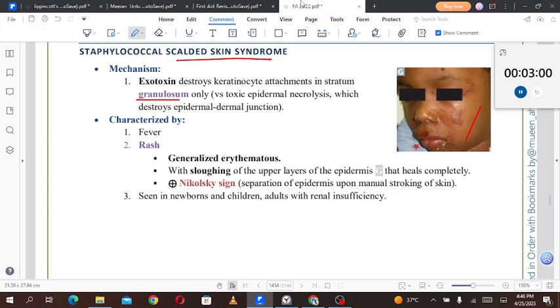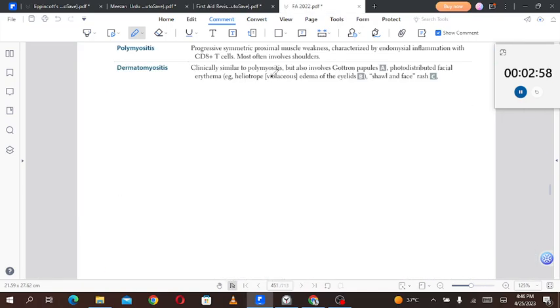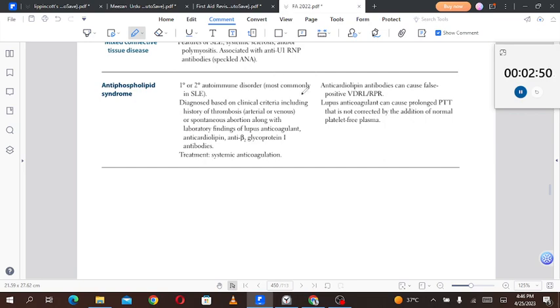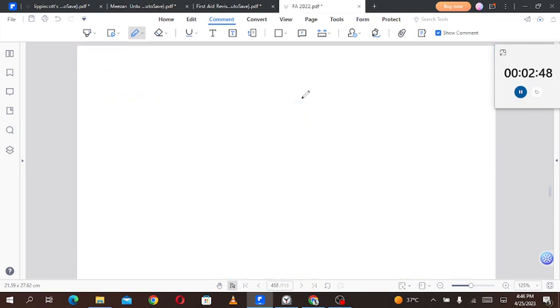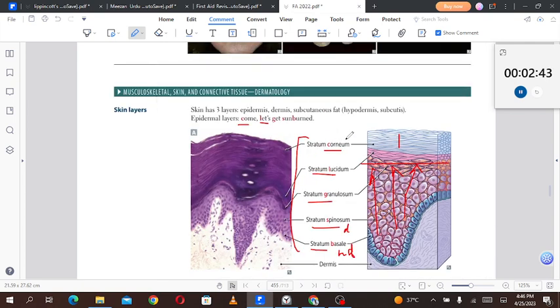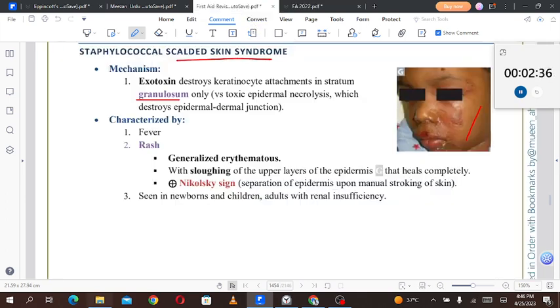Now let's see the picture. Come, let's get sunburn. Stratum corneum, lucidum, granulosum, spinosum, and basale. So only the stratum granulosum is involved in the case of scalded skin syndrome, that is caused by Staph aureus. So the exotoxin destroys the keratinocyte attachment in the stratum granulosum only, versus the toxic epidermal necrolysis, which destroys the dermal epidermal junction.